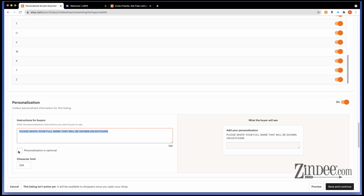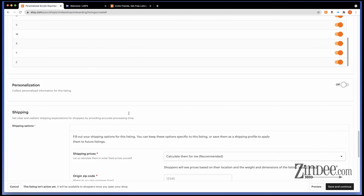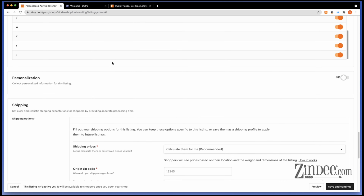Okay, and then you can put here if it's optional or not. If it's not optional, they wouldn't be able to order without entering their name, etc. So anything you need to know that they can't pick from a drop down, you can do with personalization, and you can put in whatever they need to know here, and then just make sure this optional box is not checked, and then they'll be forced to enter something in there. Okay, for this, we don't need it though, because we are going to do just this one design. The only thing we need to know is their initial choice, okay?